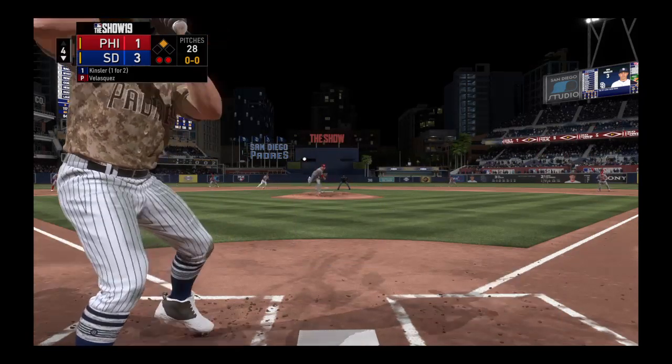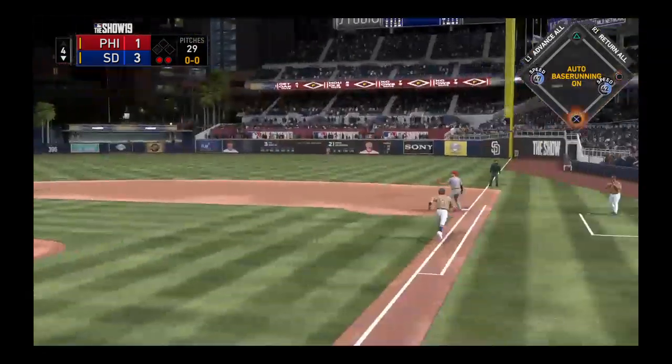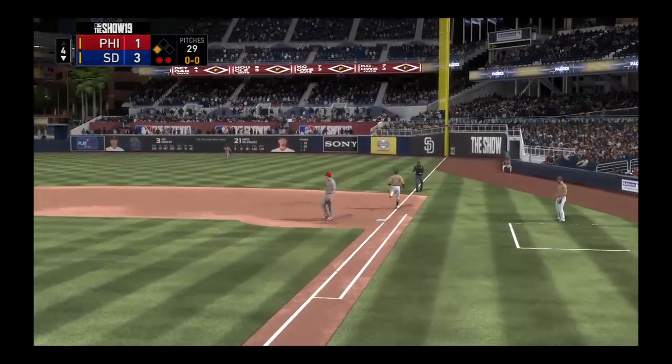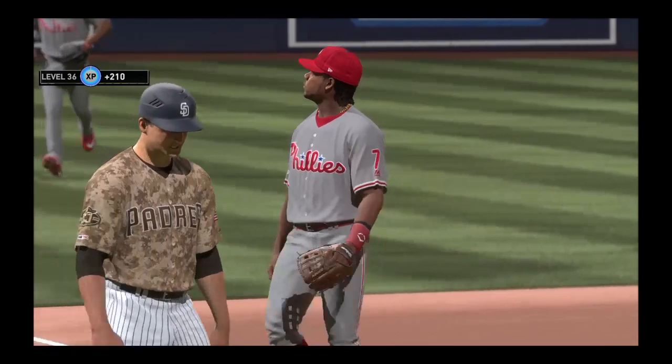Into the box, Ian Kinsler. A swing and a ground ball to third. Throw on to first gets him, and the side is retired. Padres leave one, and it's still 3-1.